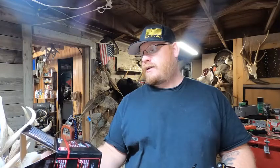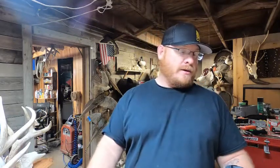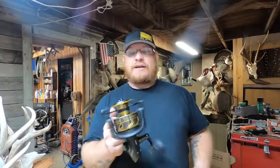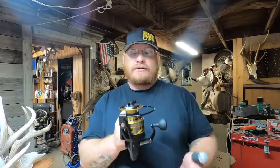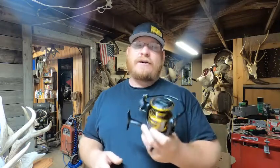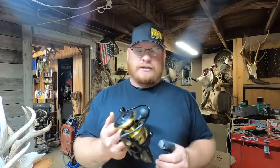Of course, it don't say on here. Just says TH100 drag system. 30 pounds right there. Max drag, 30 pounds. So this is an absolutely awesome reel. It's got the metal handle with the power knob that screws in. It doesn't have the little rod that goes through with the little screw on the side. If you have never used one of these, you will fall in love with this and you will want another and another. I mean, these things are just awesome.